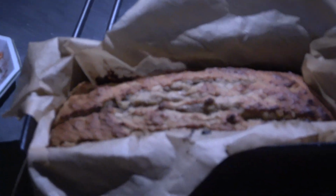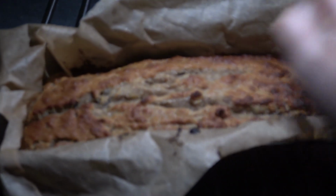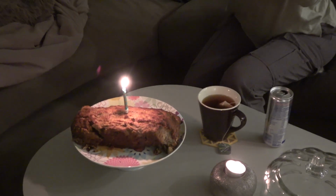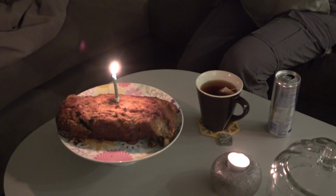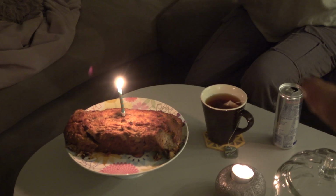You literally can't see anything but banana bread wave. You're just like, oh, there we go. Perfect. Look at that. That looks perfect, with chocolate chips in. That's how we celebrate Hannah's birthday. Cup of tea and a banana cake. Cup of tea, banana cake and Red Bull. Oh yes.